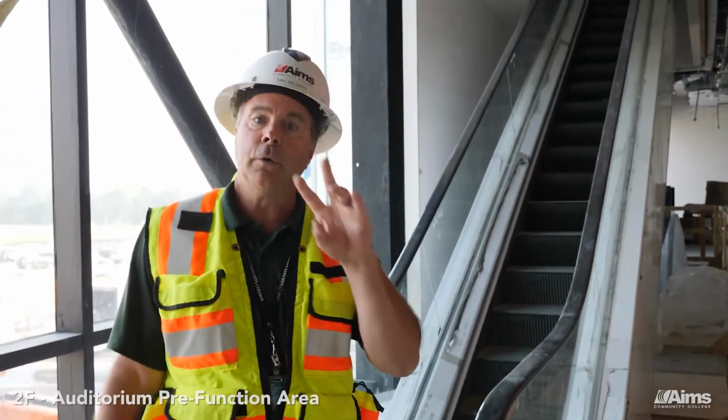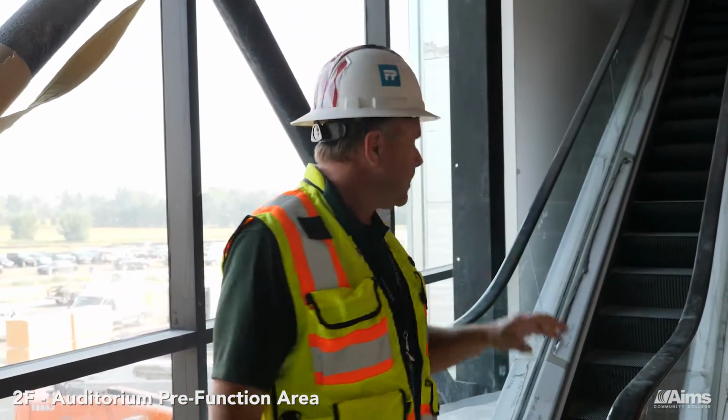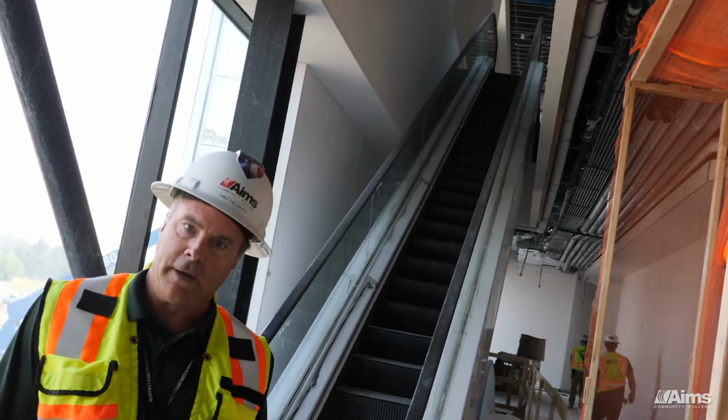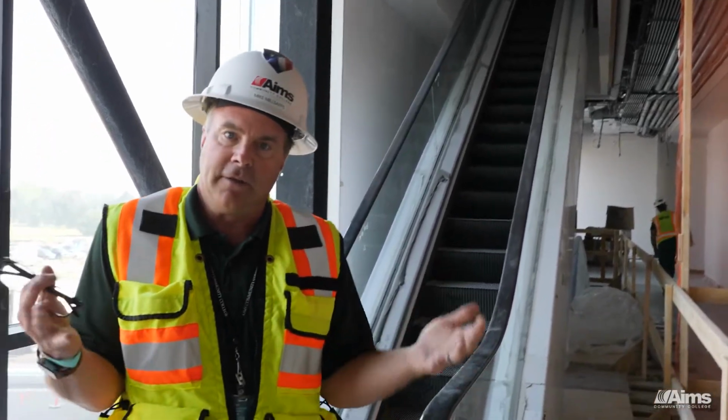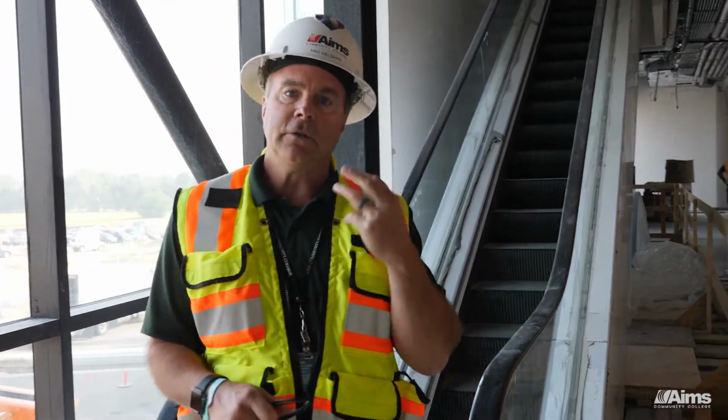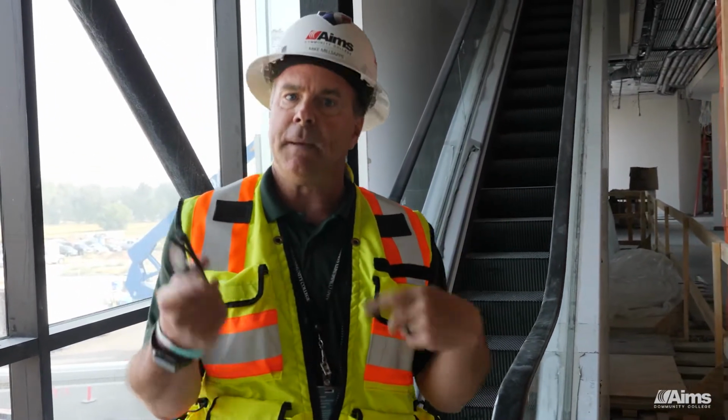So right behind me is one of 2 escalators that we're really excited for. This will keep people moving during the event. So they are keyed, so there'll be one way down, one way up. So depending on the event, it'll run up or down. So we have 3 elevators, like I said, 2 escalators that I think will keep people moving through the building.